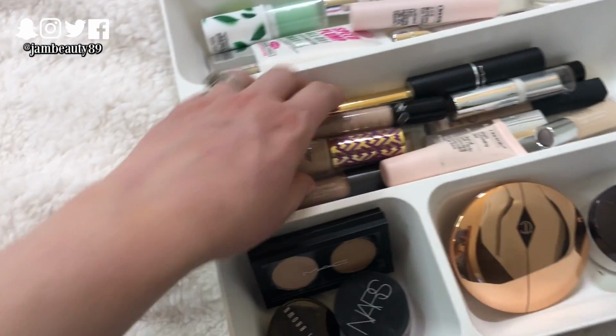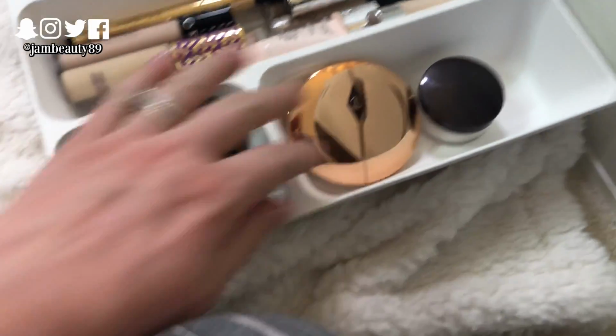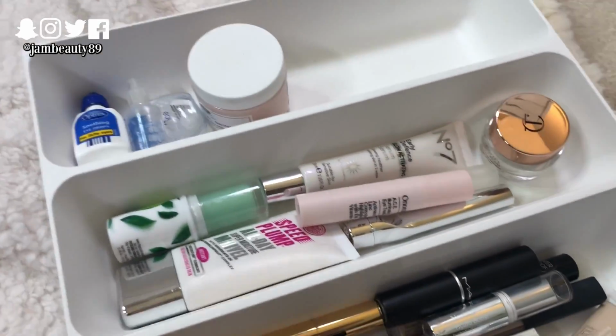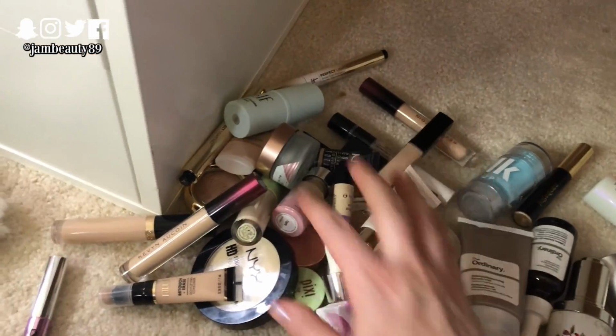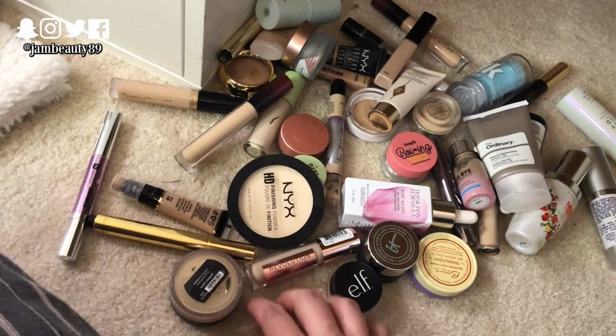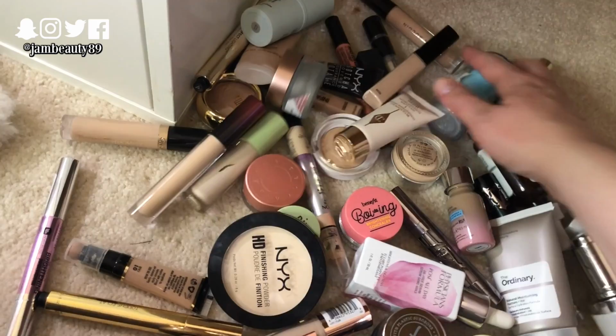This is everything I'm keeping. I just have my concealers here. These were heaping above before. I have my two under eye powders, my more potted concealers, and then a couple of skincare products. And then this is everything I'm getting rid of. So some stuff is going to go in the trash, I'll sort through it. Some of it I'm just going to pass on to sisters. Some of it, if it's able to be, I can donate.